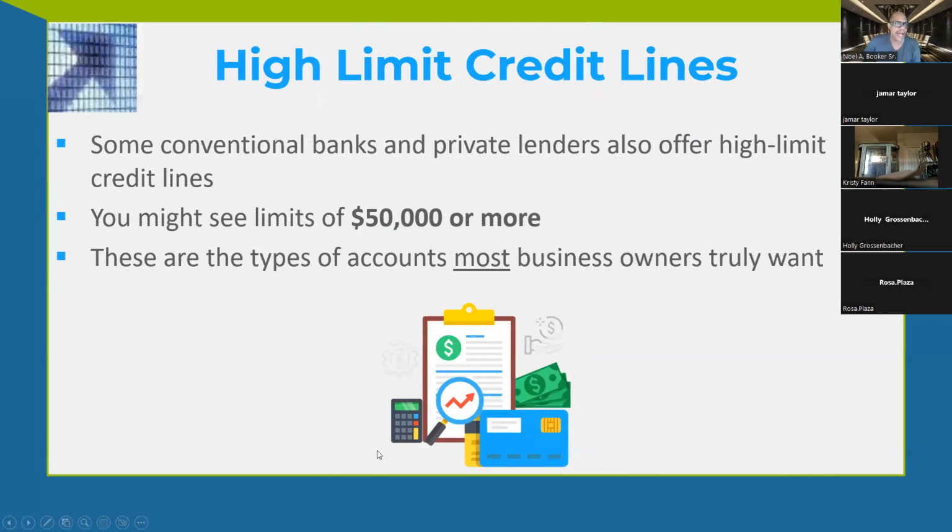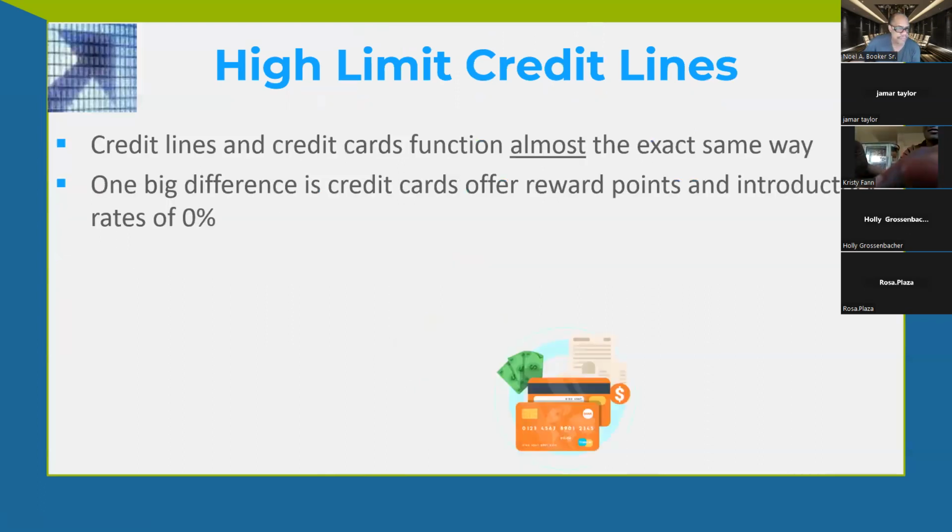High limit credit lines. Some conventional banks and private lenders also offer high limit credit lines. You might see limits of $50,000 or more. These are the types of accounts most business owners truly want. These high limit credit lines.